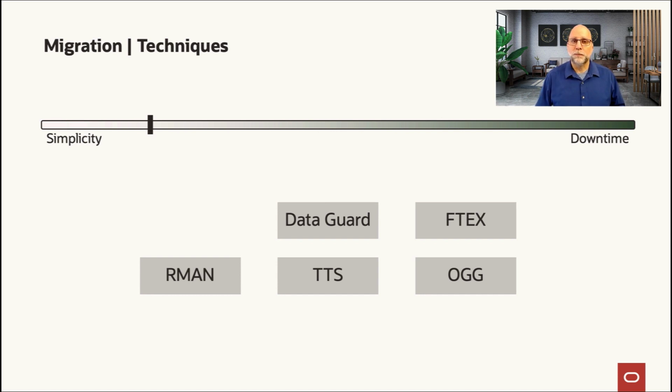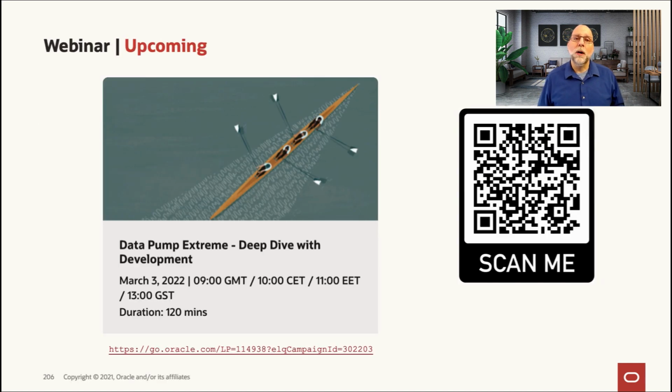And speaking of technologies, I do want to remind you that we have that March 3rd webcast coming up about Data Pump. We didn't go into Data Pump very deeply here, except to the extent that it's the interface for transportable tablespaces. But when it comes to Data Pump in general, that's your Swiss Army knife, do-it-all migration tool. We're going to go into great depth in March about new features, internals, and maybe even some features that have been around for a long time that you didn't even know about.